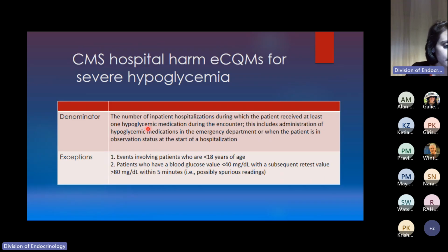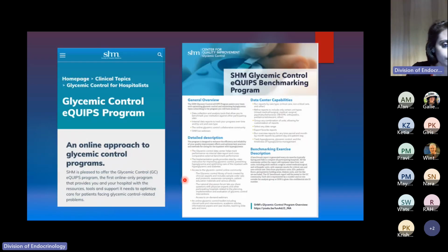The denominator is the number of inpatient hospitalizations during which the patient received at least one medication during the encounter. This includes administration of medication in the emergency department or when the patient is in the observation status at the start of the hospitalization. And exceptions are patients who are less than 18, so not for pediatrics, or patients who have a blood glucose value less than 40 with a subsequent retest value greater than 80 within 5 minutes, because that we consider the spurious reading.